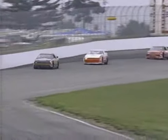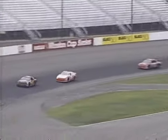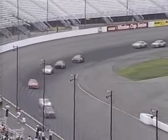They're black flagging someone, and it was a terrible restart, and I think some cars passed on the wrong side. What happened? Well, lucky number 13, Ted Christopher, passed on the left side before the green flag. And so he'll be called in for a consultation. Modified racer out of Connecticut.